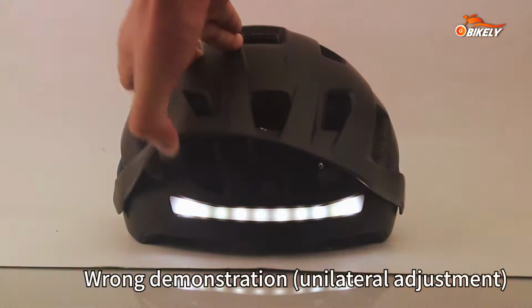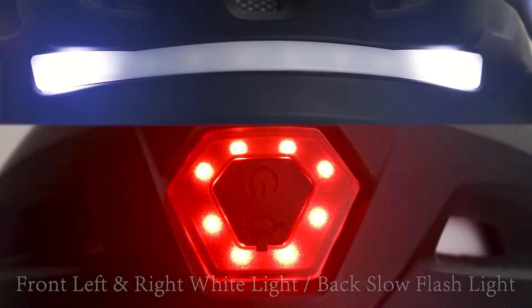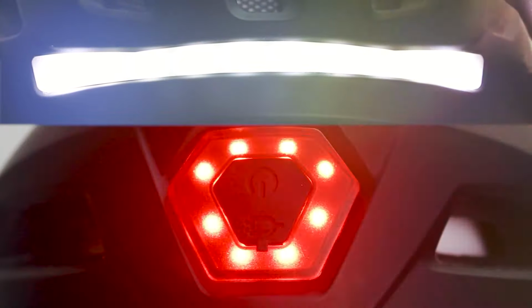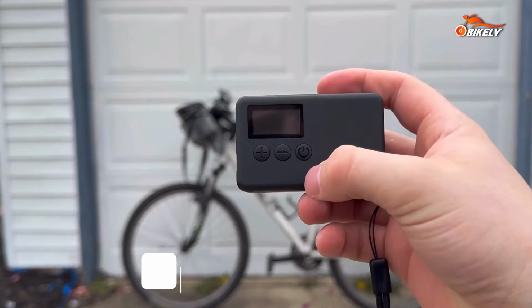Plus, it's compact and easy to clip on, so you don't have to worry about forgetting your lights or swapping them between bikes. This combo boosts your confidence during night rides, because feeling safe shouldn't be a hassle. Number 3. Compact bike pump with digital pressure gauge.